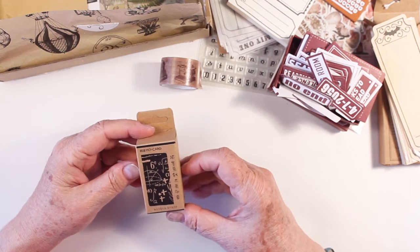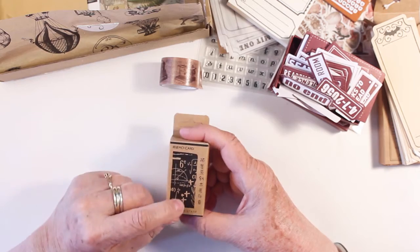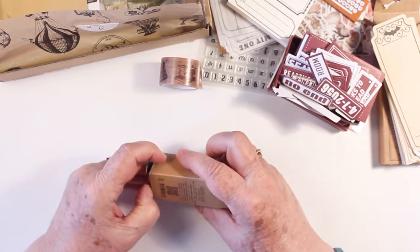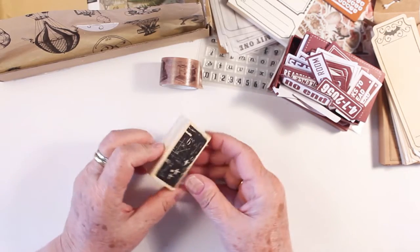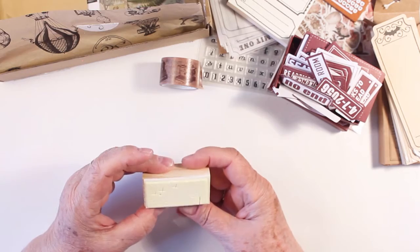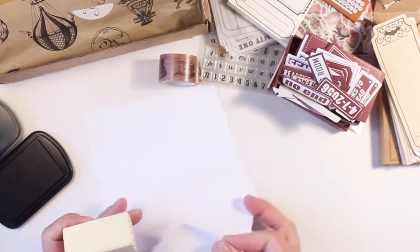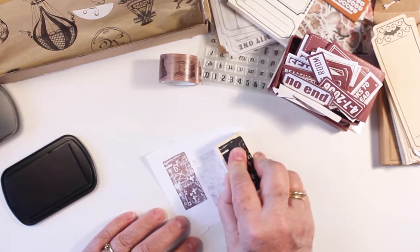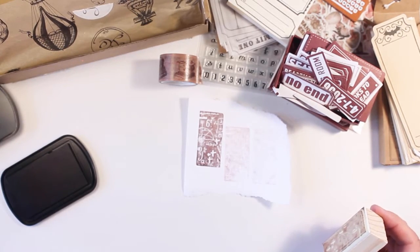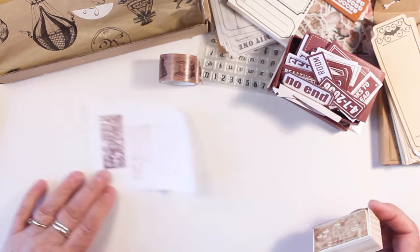And this one, wooden stamp. That's interesting. Just sort of a collage of numbers and symbols and things you might see on a typewriter. So let's try that. That's cool. That could be used in collage and just give a different look to things.